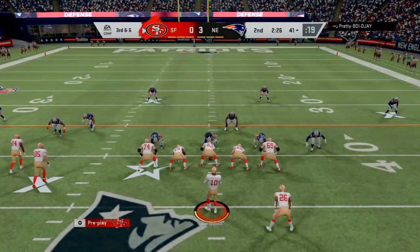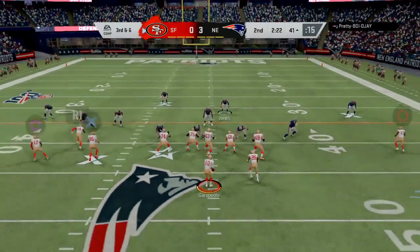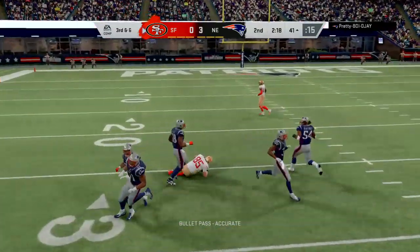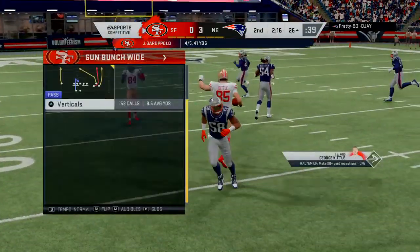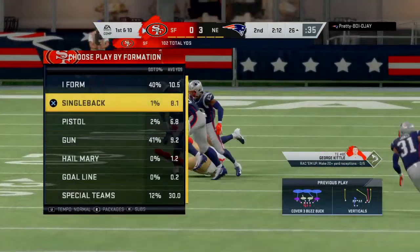And they'll need to get to the 35 if they want to keep this drive going on third down. From the gun, it's Garoppolo. And able to haul it in is Kittle. And he's got another first down as the tackle's going to be made at the Patriots' 26.